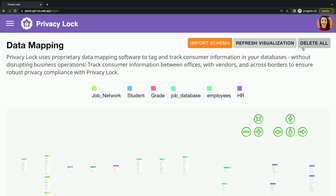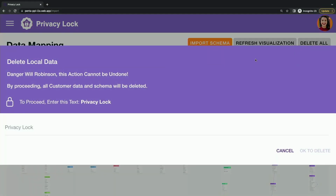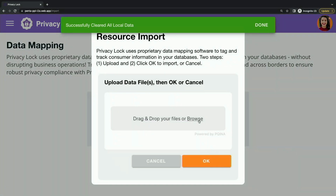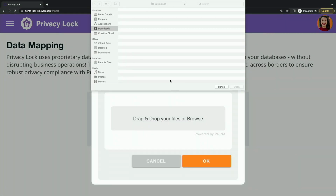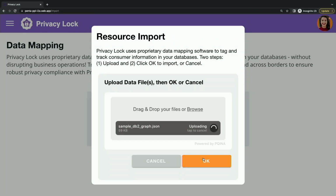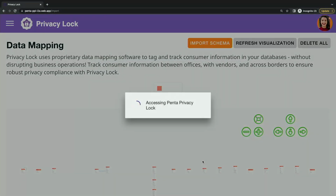I'm going to demonstrate to you now live how quick and easy it is to onboard a client with Privacy Lock and to generate a data map. I'm going to go ahead and select here an example of an FIS Horizon extract. And as I drop that file in, you're going to see how quick it is to generate a data map. Once we have this data map in place, and there you go.